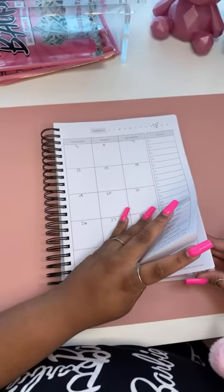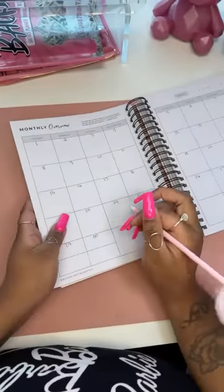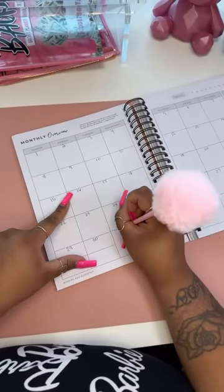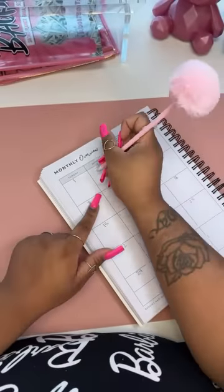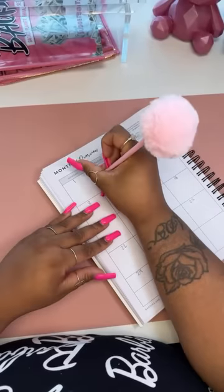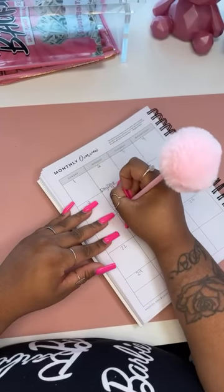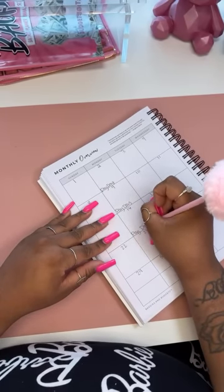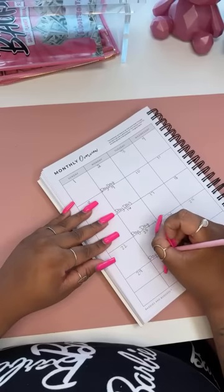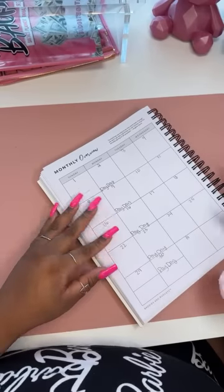There are holidays in October, actually. We have Halloween, which is the 31st, right? Yeah. But I don't need to add holidays. It's fine. So my paydays. My business pays me on Mondays. So we're gonna go ahead and write in payday here every Monday. This is another thing I have to figure out because I'm gonna need to pay myself more. But we'll talk about that here in a little bit.